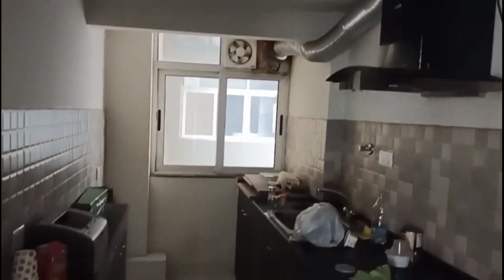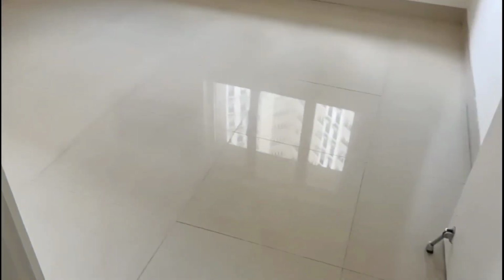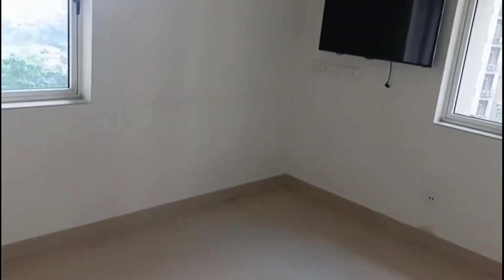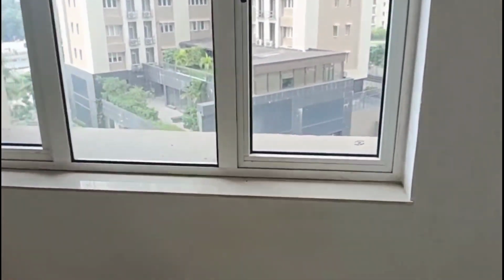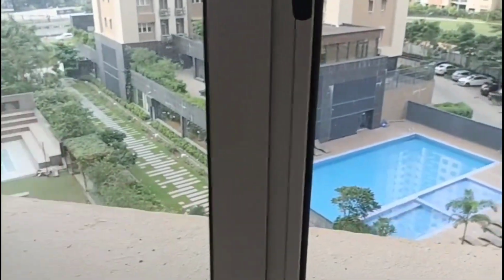It has 2 bedrooms with 2 washrooms, 1 balcony, and the best part of this property is that it is a Vaastu Approved property. The flat is available on the 5th floor and has 1 car parking. Flat price is 98 lakh rupees, slightly negotiable.